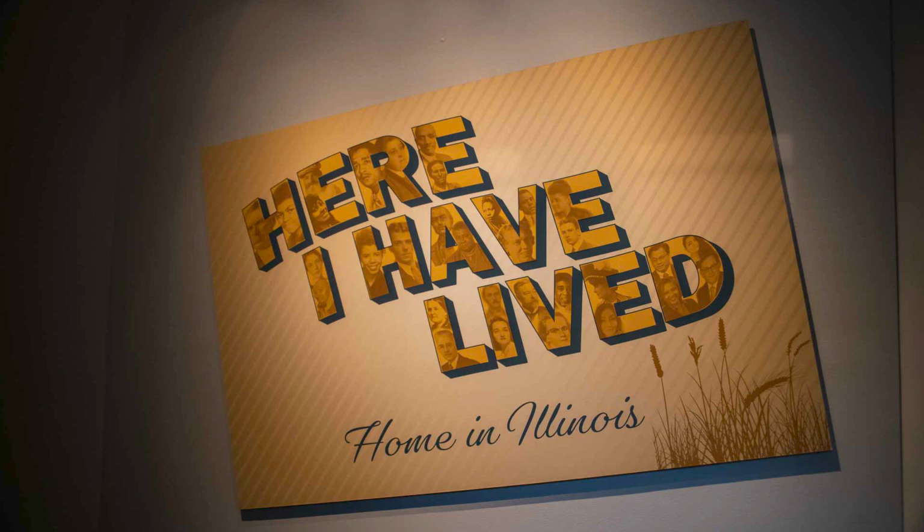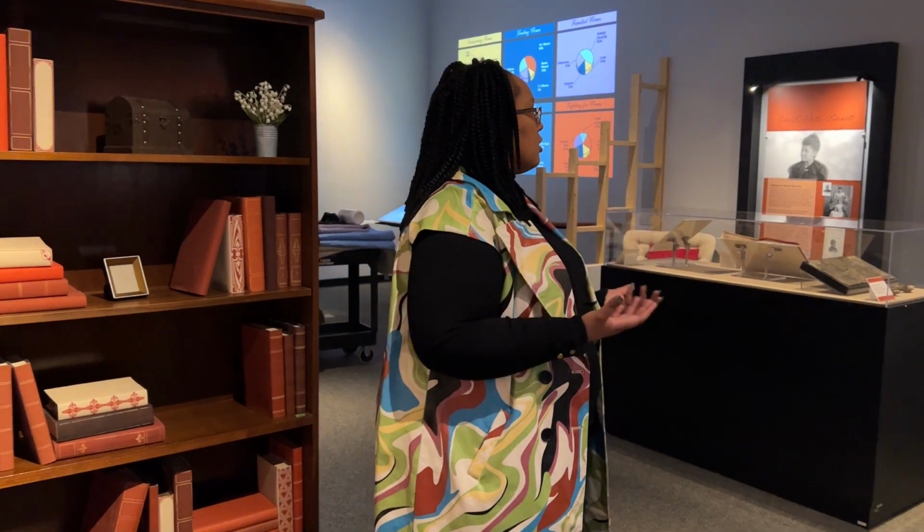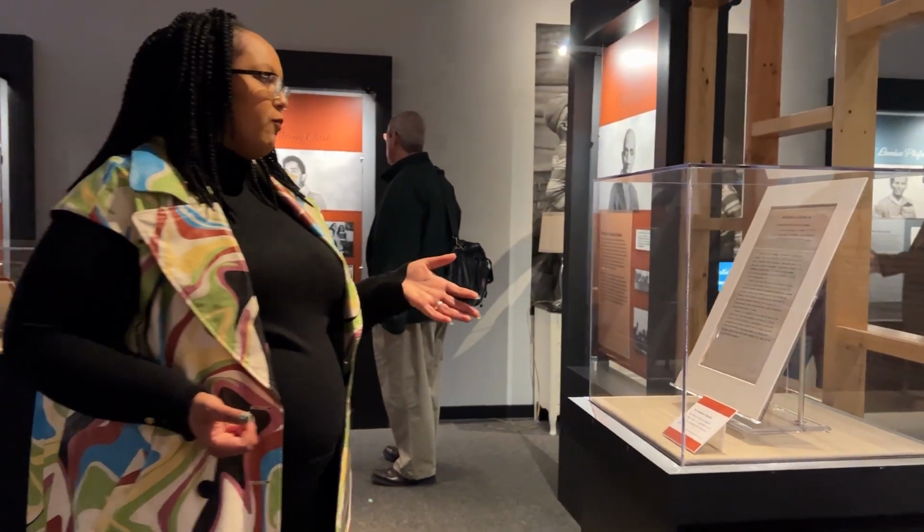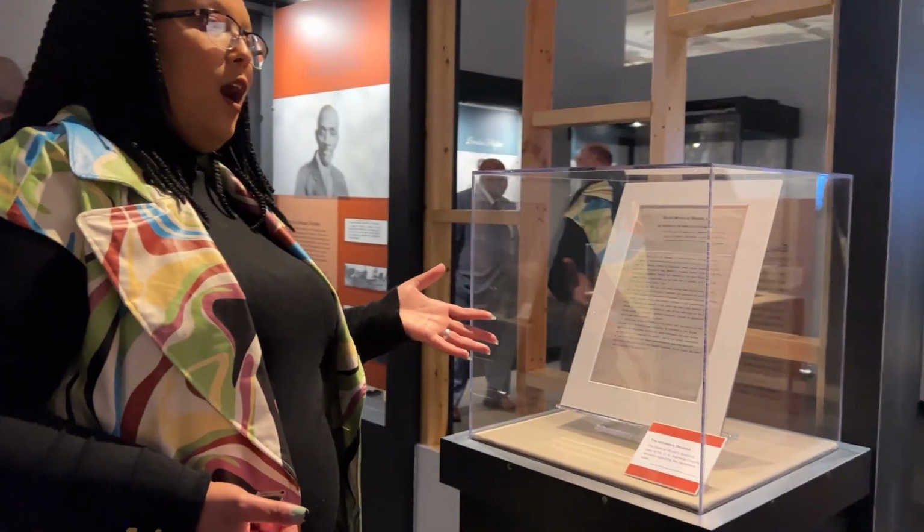In our final section, we get to share with you what it means to fight for home. So sometimes, again, we've seen home as this idealized place. We've seen home as a place that people were envisioning or trying to create for themselves. But in this section, we're really exploring what it means to fight for home. What it means when your home is destroyed or when you have to fight against oppressive systems to establish a home. So here you'll see the Hansberry decision. Again, this was a copy from the United States Supreme Court, authorizing her family to be able to live in the home that they wanted to live in.